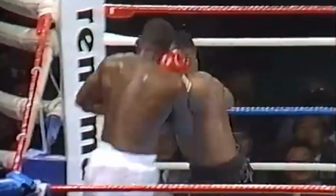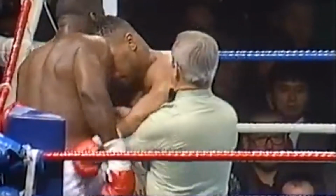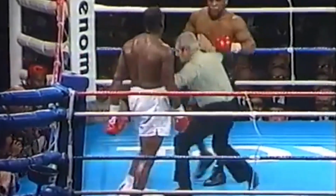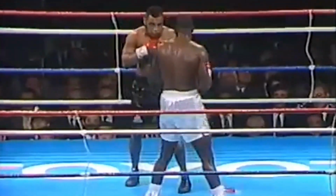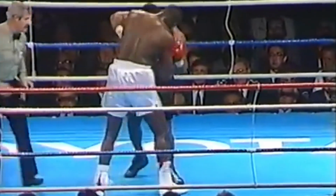He has not yet gone to the body. Against Frank Bruno, Tyson basically forgot Bruno's ribcage for the first 4 rounds and paid a bit of a price for it. Once he went to the body in round 5, the fight was over pretty quickly.